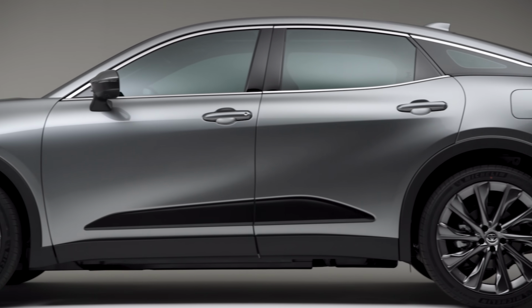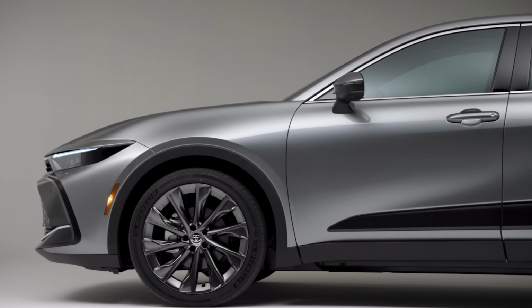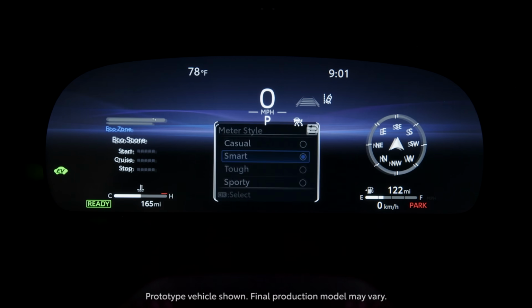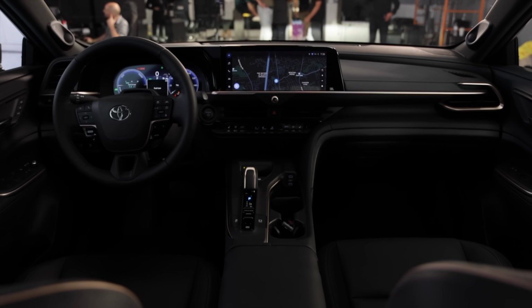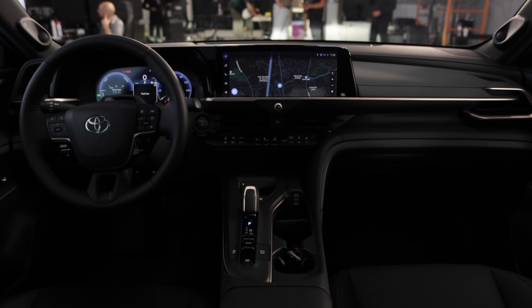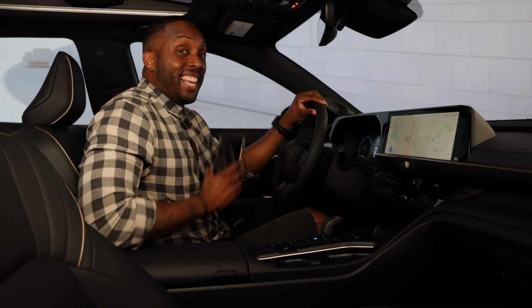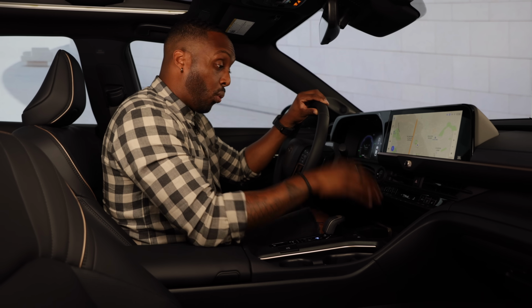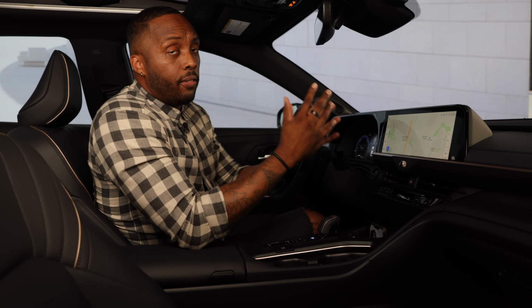If you like dark metallic 21-inch wheels on your Limited trim, there's an available advanced technology package. Moving back inside, there's a 12.3-inch digital gauge cluster and 12.3-inch infotainment screen that's standard on all trims and includes wireless Apple CarPlay and Android Auto. And that's great because there's a wireless phone charger conveniently placed right here, and that's how it should be. Wireless charging with the wireless infotainment system.